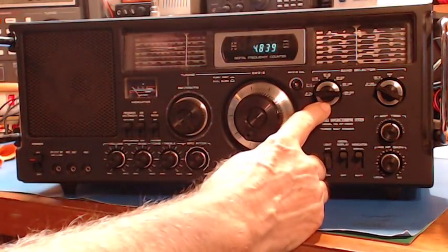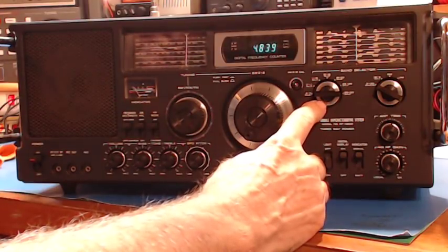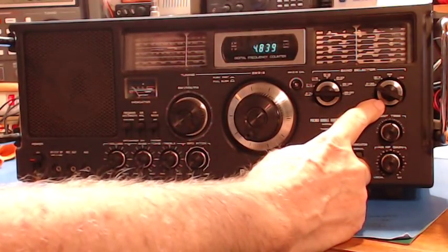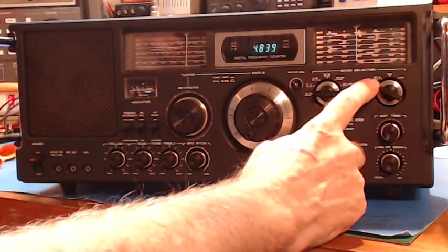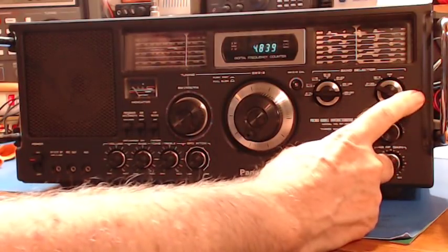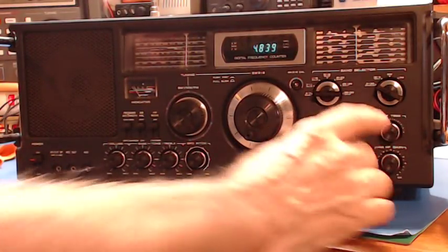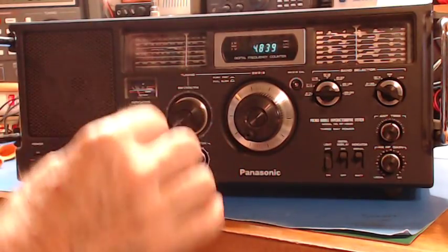So over here we have the band selector for the shortwave bands 2 through 8. And then here we have one for either selecting this or selecting shortwave 1, medium wave, and FM. Those are 2 band selectors. Down here we have an antenna trimmer, so that when you change frequencies, you can try to help tune the antenna you have.